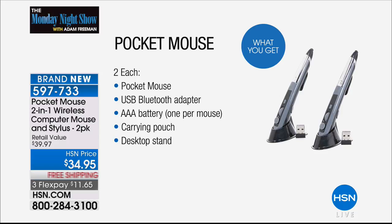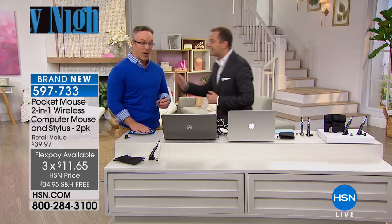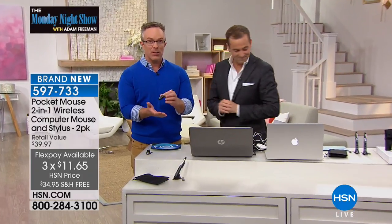Mr. Bill Duggan has been blowing up my phone for the past two weeks telling me about the Pocket Mouse, and finally it's arrived. We are excited because that's just it. It's the best value out there, but it's convenient.